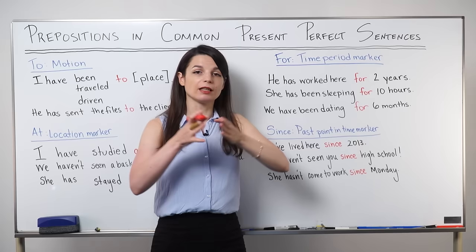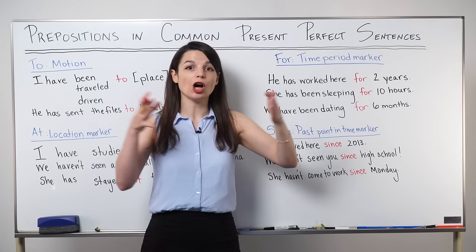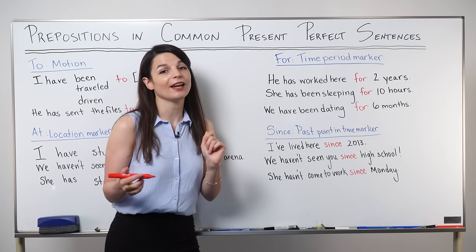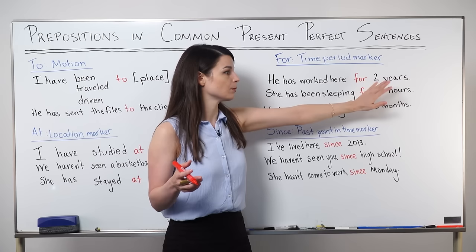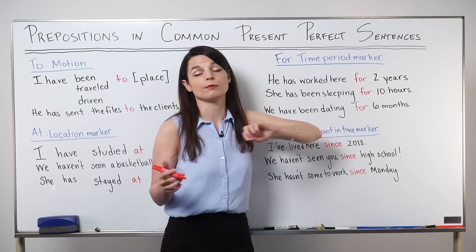So this sentence means he's still working here. This is an ongoing activity. This is still happening. And we want to mention how long the activity has happened. Another example. She has been sleeping for 10 hours. So yes, this is an example in the present perfect progressive form. That's fine. You can use the same rules with present perfect progressive. Again, we're marking a time period with for. You'll notice too that these are all in the plural form. So make sure it's not 2 year or for 10 hour. We need to make sure to pronounce clearly and write this S to make the plural form. So this is marking a time period, a length of time.